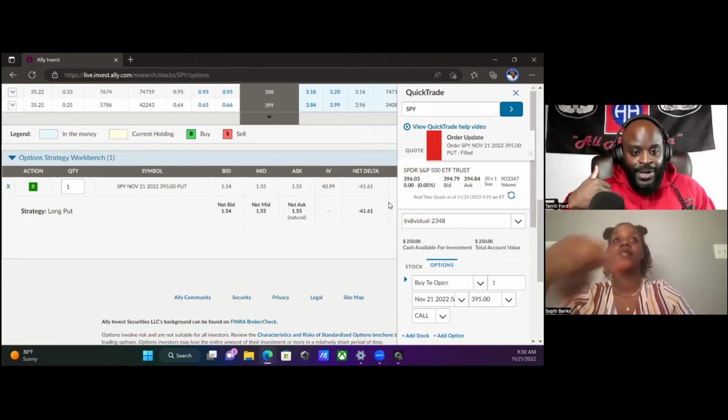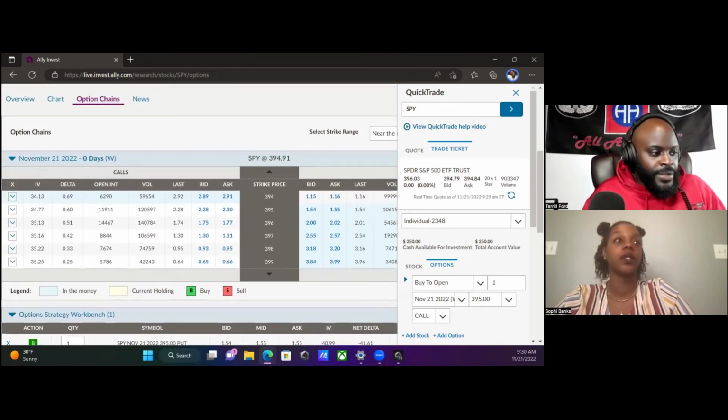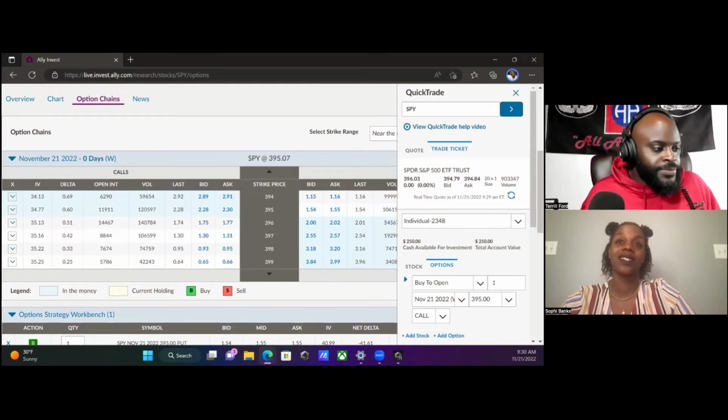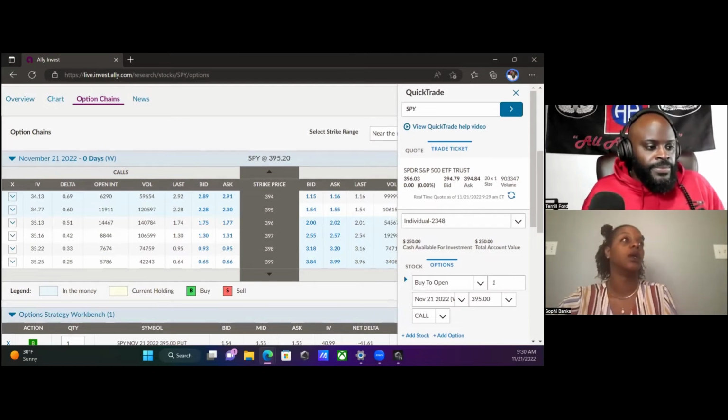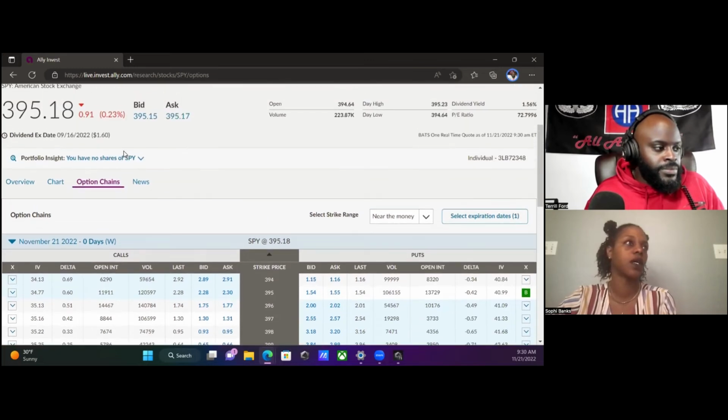Oh, hey, we in there. It filled. Market's open. It filled your contract. Let's see how much it filled it for. So if you notice, we went above the asking price. Like I said, that will try to guarantee you get in when the market opens. So go to your dashboard and let's see how much it actually charged you for that contract.